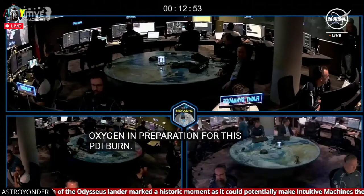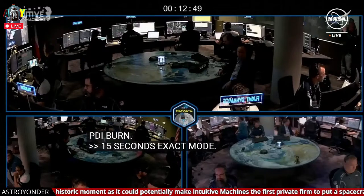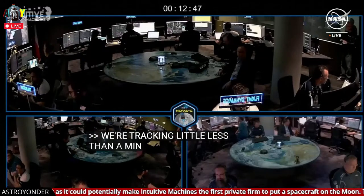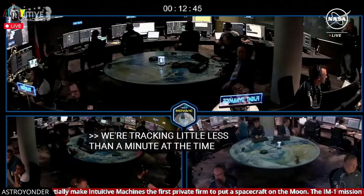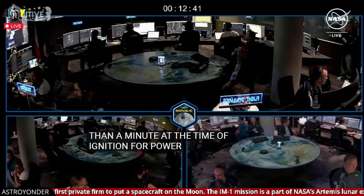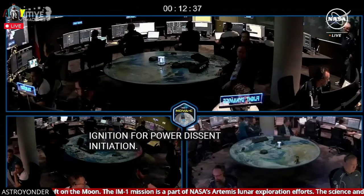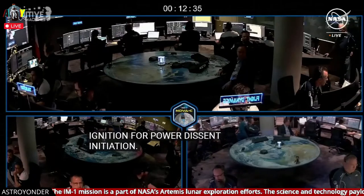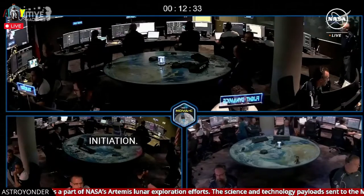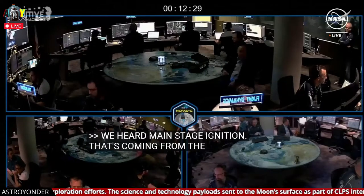Fifteen seconds to exec mode. We're tracking a little less than a minute, though, until the time of ignition for power descent initiation. Settling. Ignition. Throttling up. Main stage. There we heard main stage ignition. That's coming from our prop console, Rob. Good thrust control. GNC call on good control. Full thrust to wake 1.5.